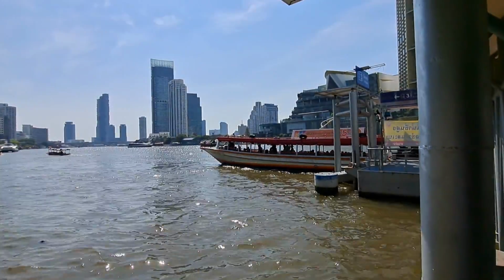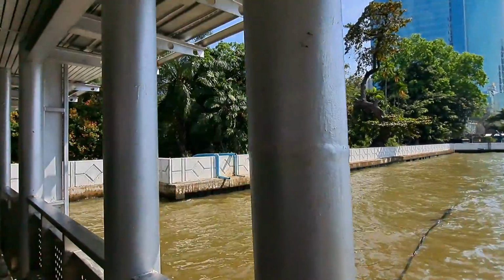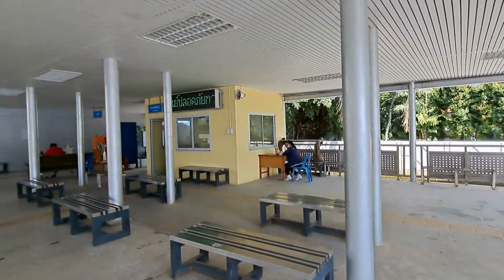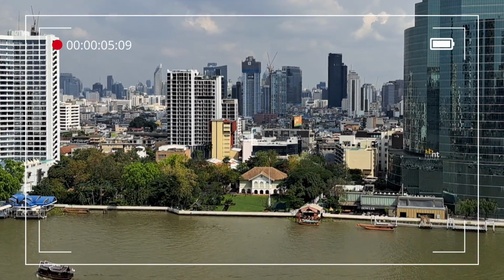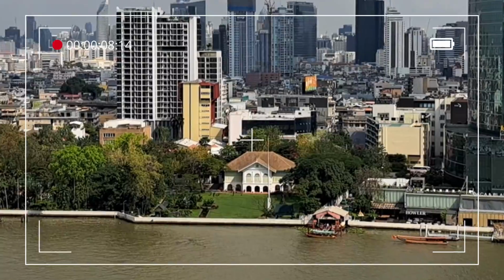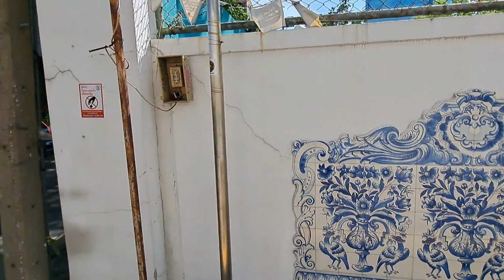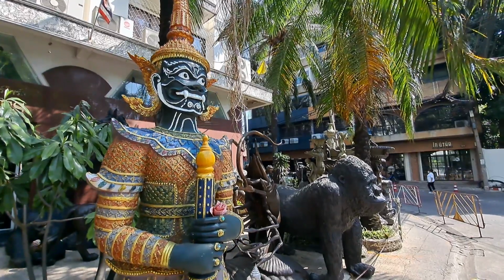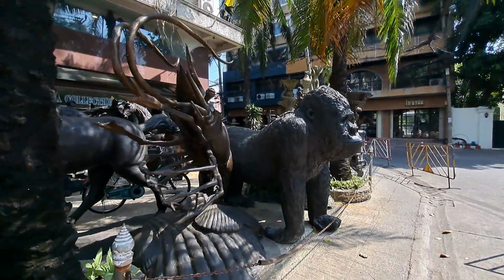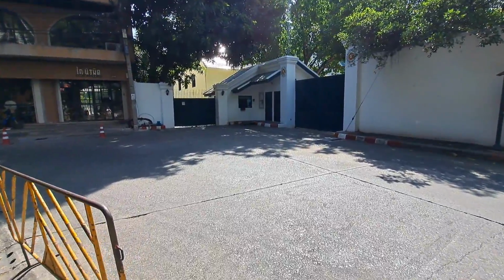So opposite I can see this beautiful garden. We can't see the building, but this building is the Portuguese embassy. You can see interesting places from here. That's the Portuguese embassy, very long time there. Heritage building, beautiful landmark. Arts and antiques, and behind this wall, the Portuguese embassy.